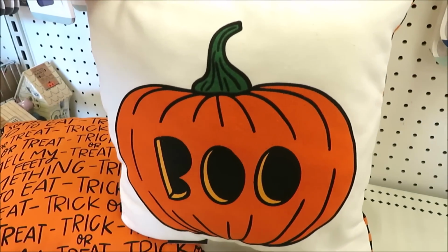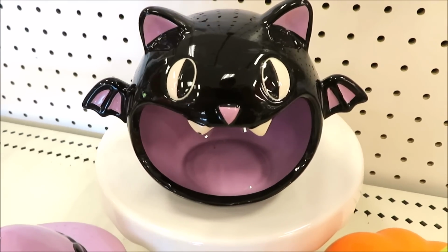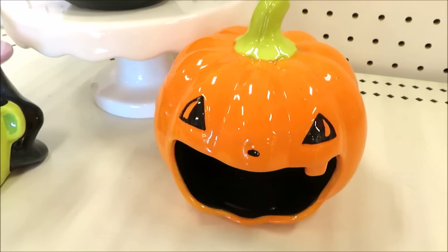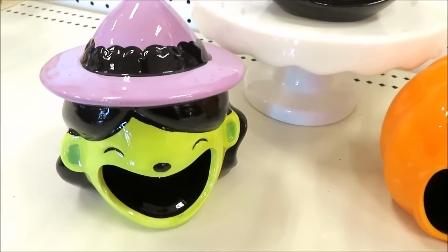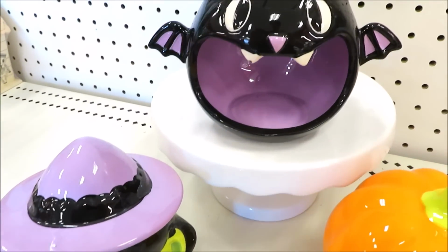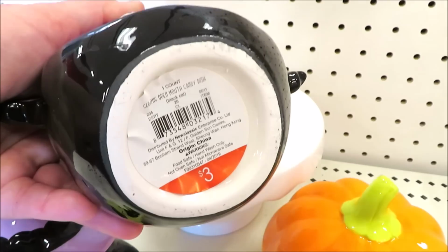The wide mouth candy dishes are back again this year. They have 3 characters, a little black bat, this toothy jack-o'-lantern with a black inside, and the adorable little witch with a purple hat. These are ceramic and $3 a piece.